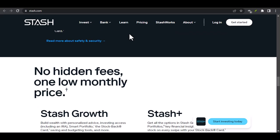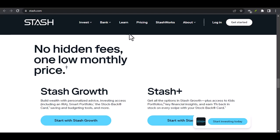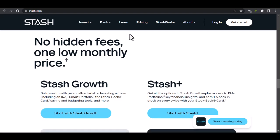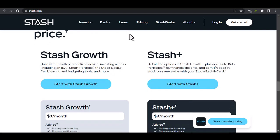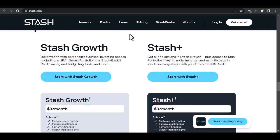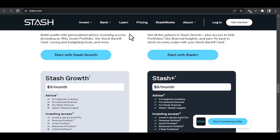While it can be frustrating when your money is held up, understanding the reasons behind it can help you stay patient and take appropriate action. Remember, Stash's primary goal is to protect your investments, and temporary holds are often a necessary part of that process.